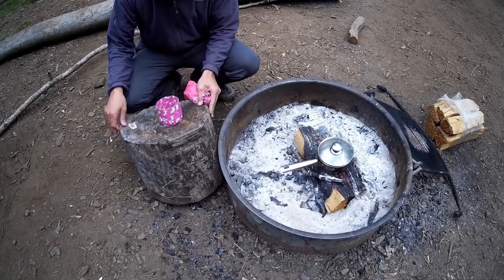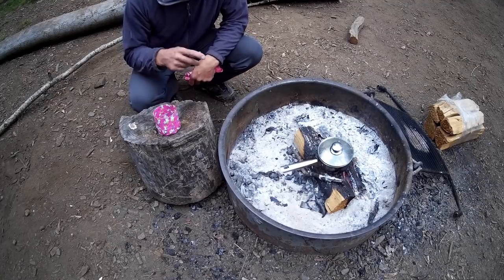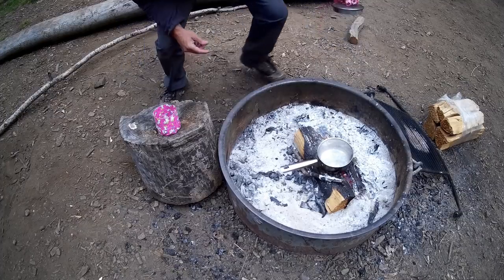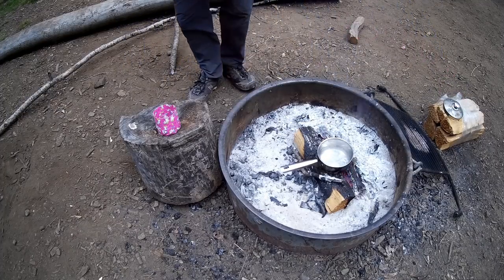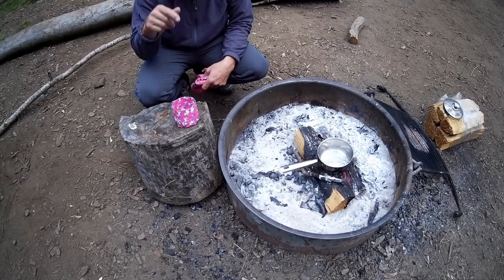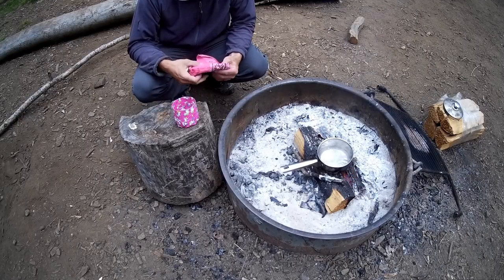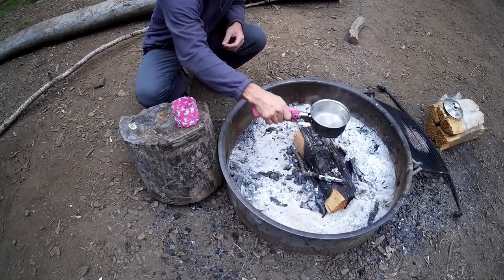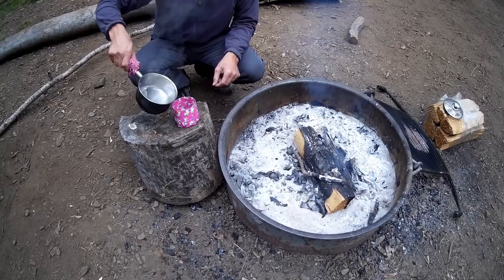Right now I wanted to test the cup with boiling water and see if it will withstand boiling water. The reason I'm wanting to check this out is because if I was wanting to make tea or coffee or put something in there to steep, I'd like to know if it'll withstand this boiling water. So let's find out.